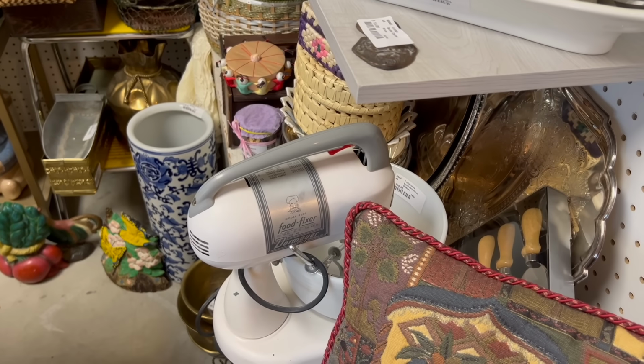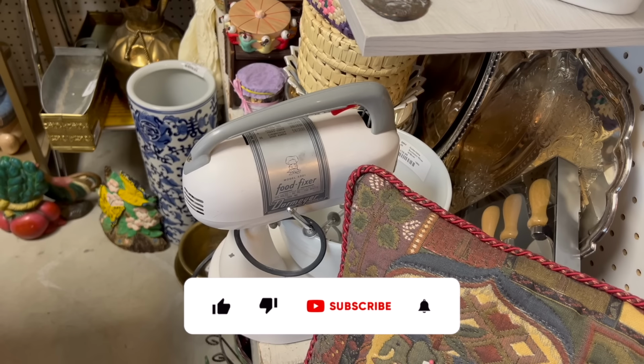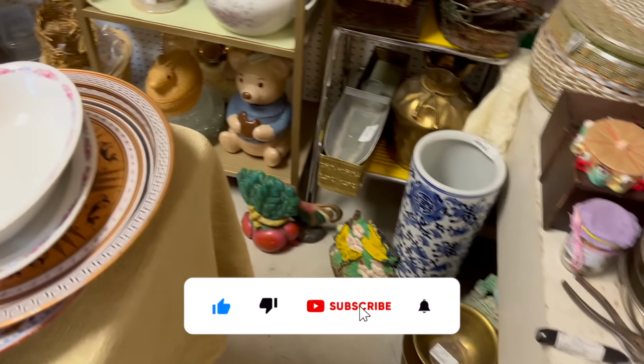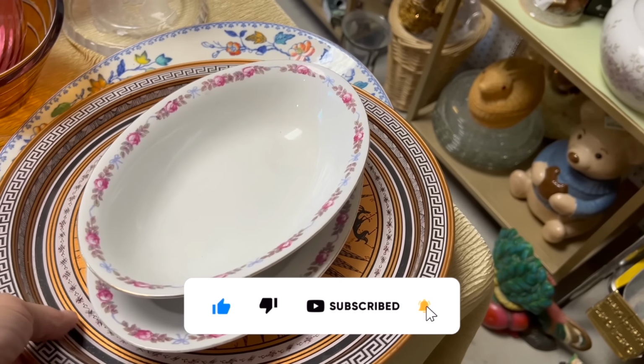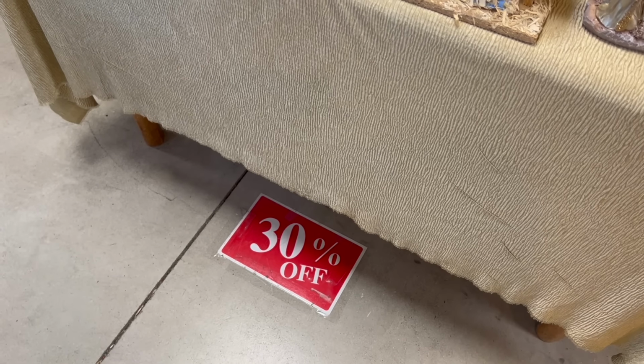That's a little different. Dormeyer food fixer from the 1950s. Wow, $110. But they do have big families here in Utah, and so I suppose something like this gets used a lot. And I just noticed that it's 30% off.